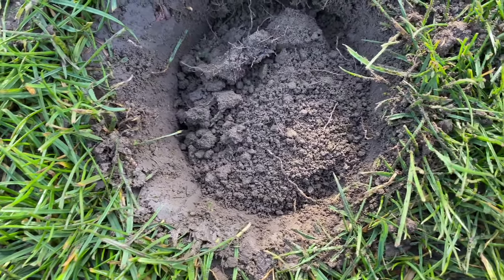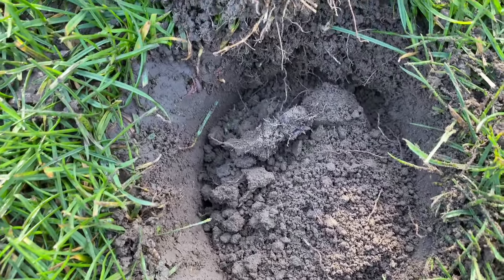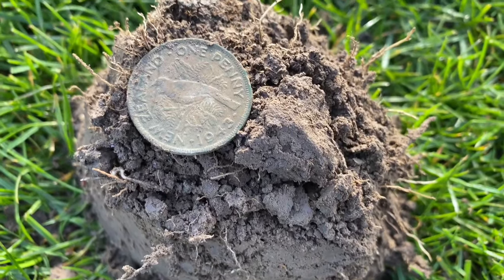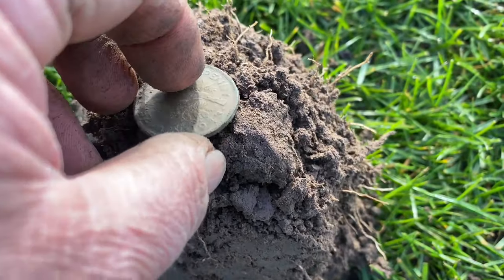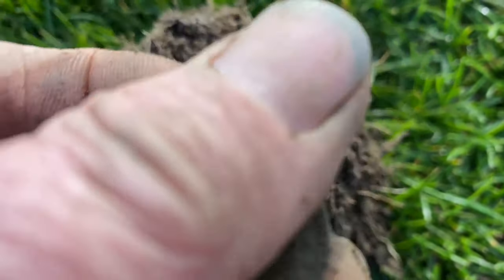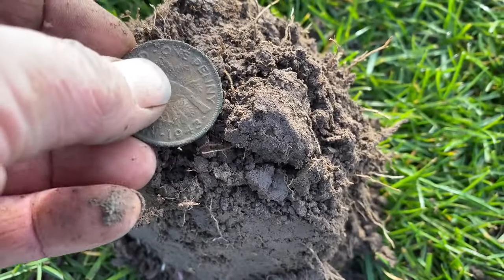This one started off as a 28, ended up going down about probably 6 inches or so. Popped a 1943 New Zealand penny. Pretty good nick too. Sweet.